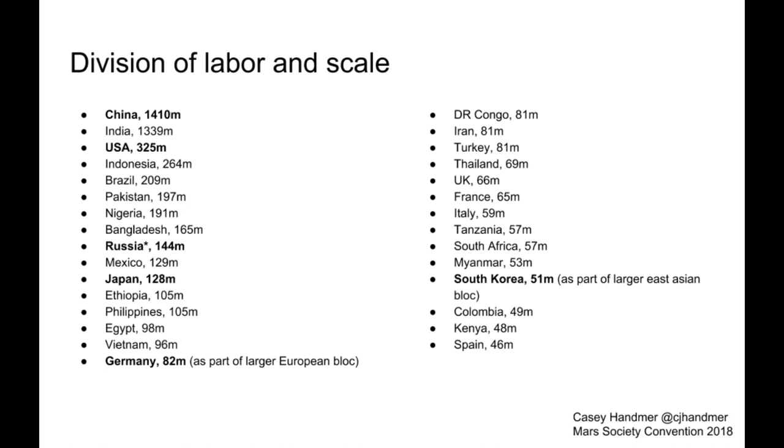So these data here strongly suggest that a scale in the hundreds of millions is necessary to have enough labor specialization to support a complete industrial stack. And that's on a planet where we've evolved to survive. Launching 100 million people to Mars would be a major headache. So let's look at some counterexamples.